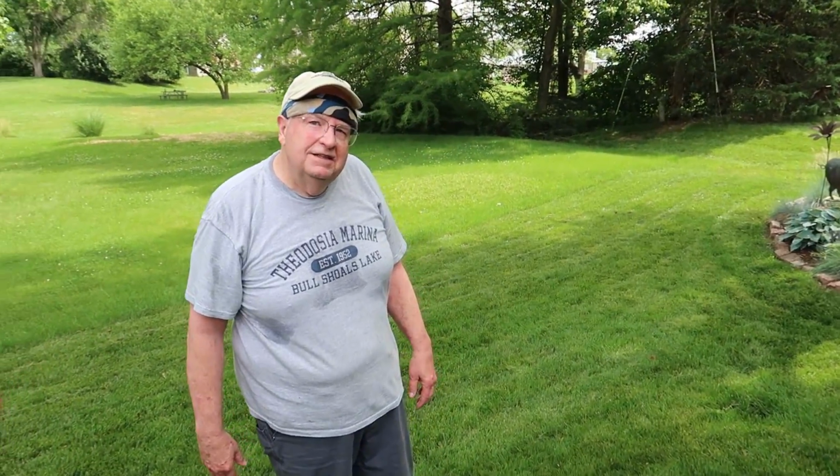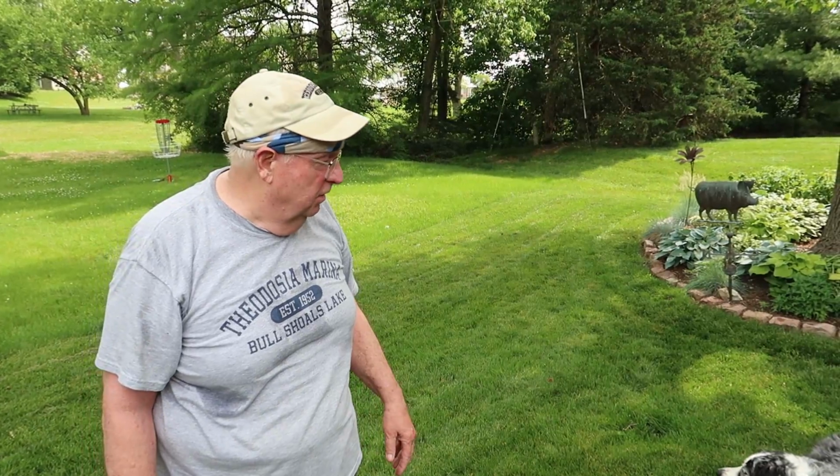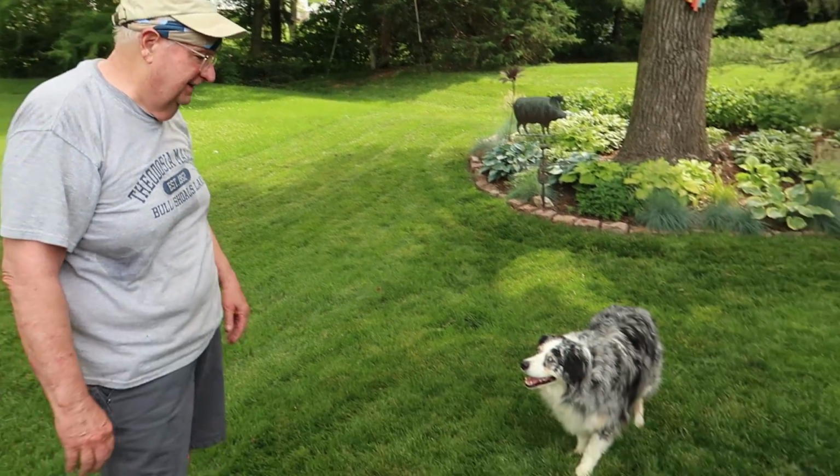So she loves to get in at the edge and drink water. She'll get up by the waterfall where it's shallow, and every once in a while, she'll drink. Yep.